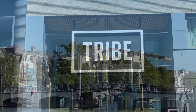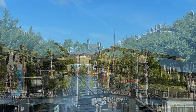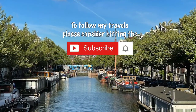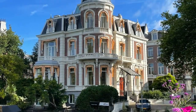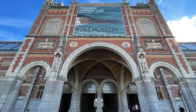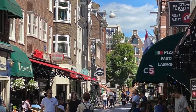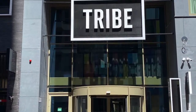And today we are in Amsterdam, more specifically at the new Tribe City Hotel. Now whether you're visiting Amsterdam to explore the canals and the Amstel, soak up some culture in the museum district, both of which I recommend, or just explore this unique city, you're going to need somewhere to stay. Might I suggest the new kid on the block, Tribe by Accor Hotels.